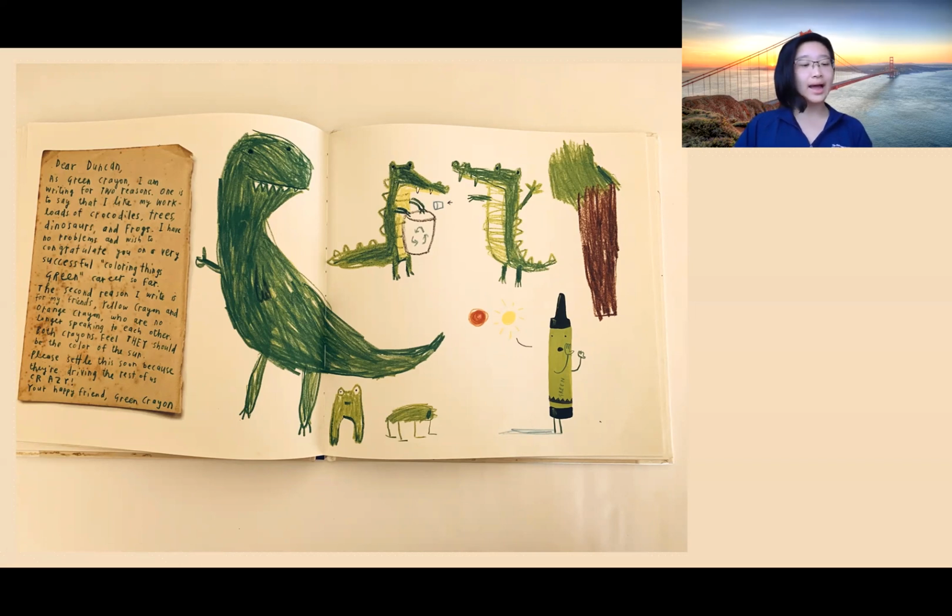Dear Duncan, as Green Crayon, I am writing for two reasons. One is to say that I like my workload of crocodiles, trees, and dinosaurs and frogs. I have no problems and wish to congratulate you on a very successful coloring things green career so far. The second reason I write is for my friends, Yellow Crayon and Orange Crayon, who are no longer speaking to each other. Both crayons feel they should be the color of the sun. Please settle this soon because they're driving the rest of us crazy. Your happy friend, Green Crayon.